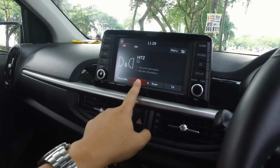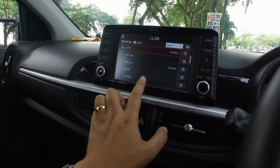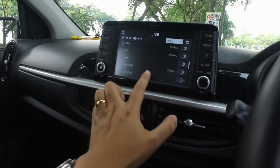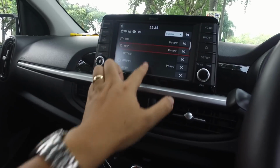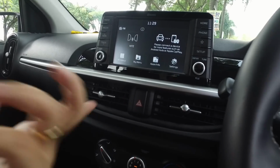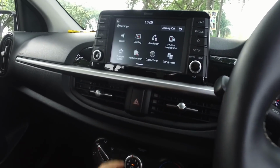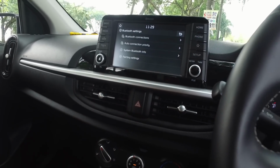Allow me to show you. So let's just say now I'm listing these various channels. You see the responsiveness of the screen is pretty good. And one thing I like about this screen is that this feature is nice. So now I click settings. Now I'm going to pair my phone.